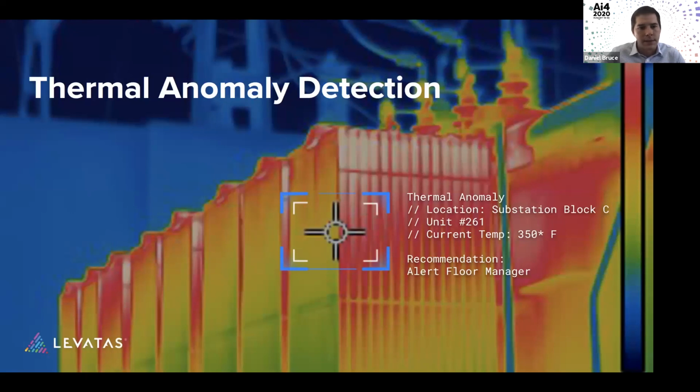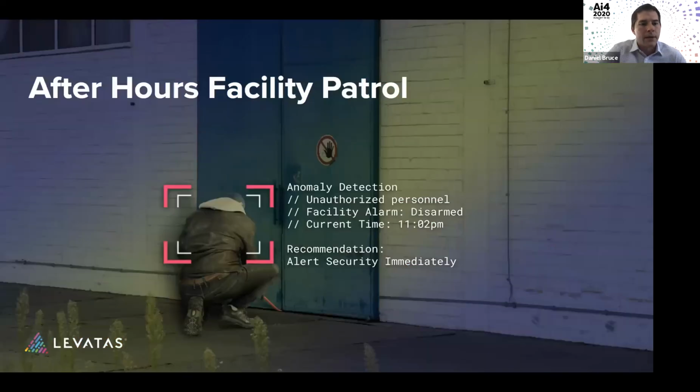These are things that in some cases humans are doing today. In some cases, it's just not feasible to do that because there are so many different places that need to be spot checked. And then a third use case that we see come up often would be something like after hours facility patrol. So imagine instead of having a security guard or a bunch of security guards monitoring a facility, actually using drones and robots to identify where there is suspicious activity or a person somewhere where they ought not to be.